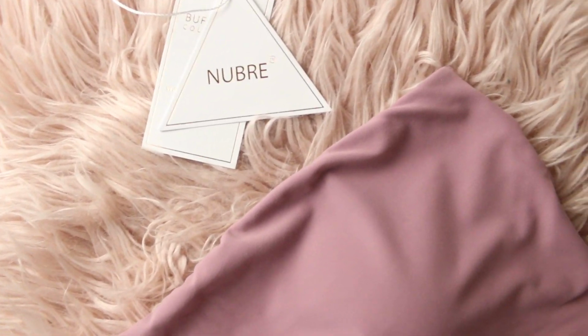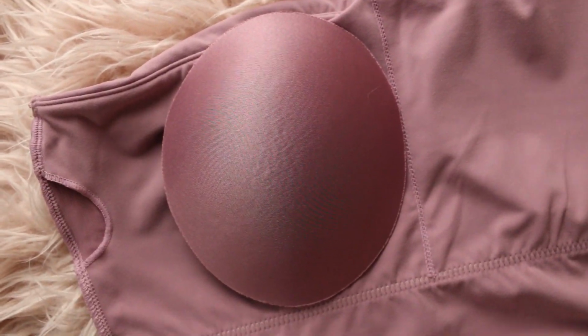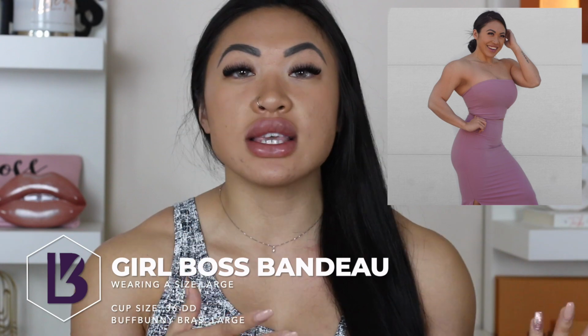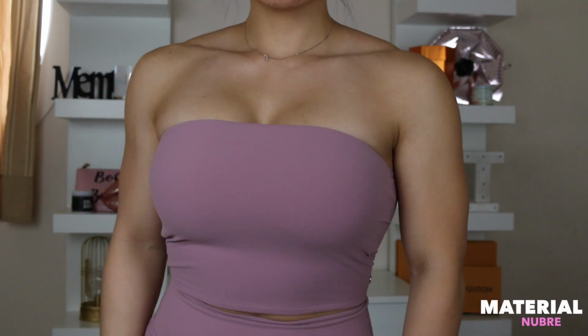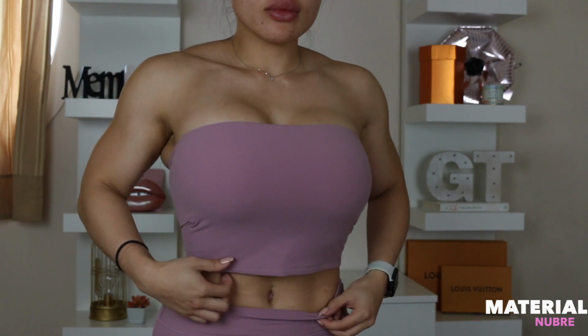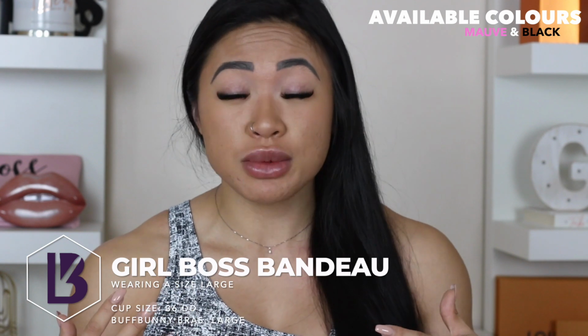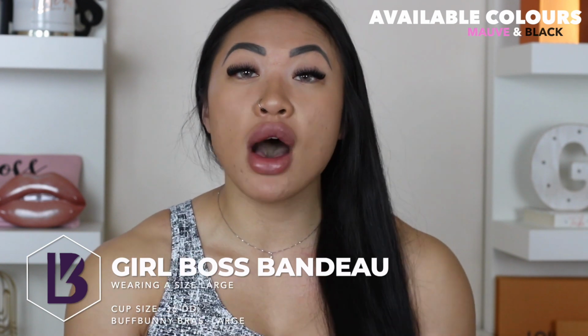But the Bando does have removable cups, which is an amazing addition. I think a lot of people were missing that in the everyday dress. They wish they had a built-in bra. So these Bandos definitely do have that built-in bra. You can remove the cups, like I said. It looks great with the skirt or with a pair of leggings or with a pair of shorts or whatever you want to wear it with. It is like a cute little tube top. And this one will be releasing in mauve and in black. So that's the Bando.